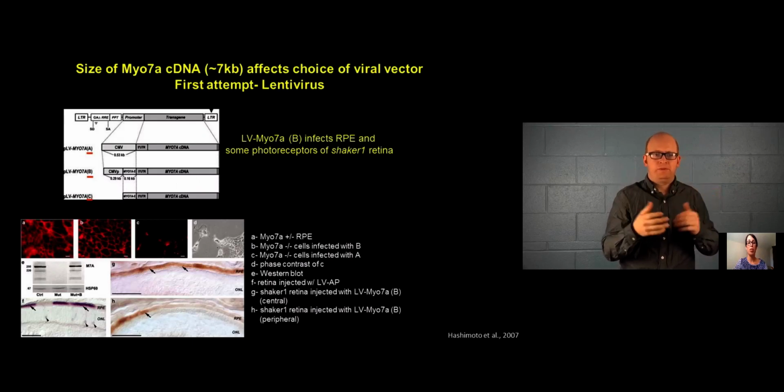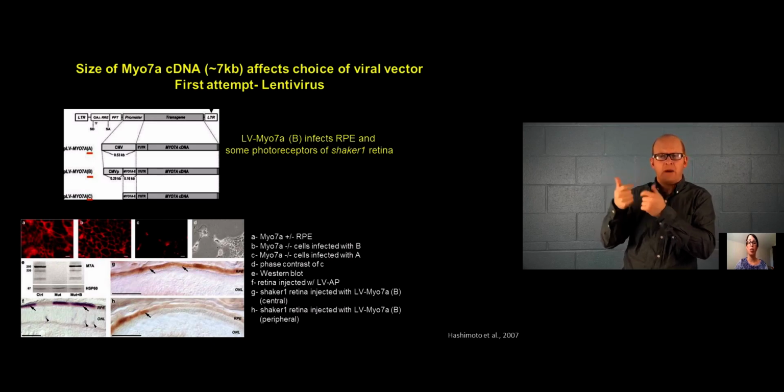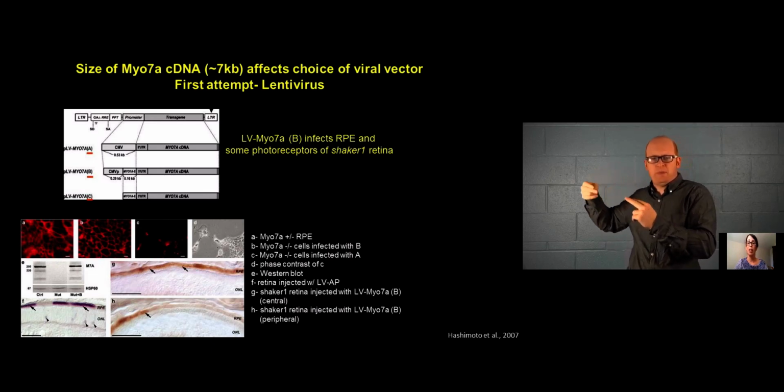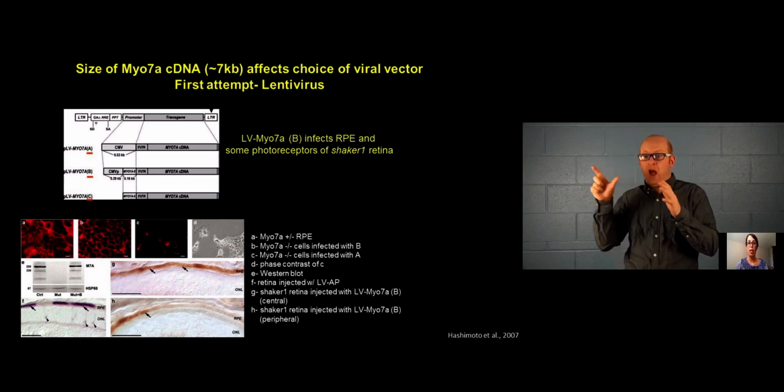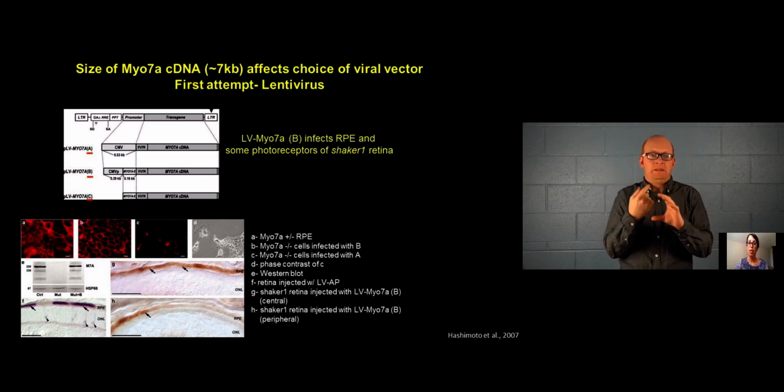So the very first attempt to use gene therapy to correct those phenotypes I talked about in the Shaker1 mouse was dictated by the size of the Myosin7A gene. So the Myosin7A gene is relatively large, about 7,000 base pairs, and at the time, the only taxicab or virus that was available that could accommodate that size of a gene was called lentivirus. And so investigators tested a lentivirus containing therapeutic Myosin7A for its ability to drive Myosin7A protein expression in cells from the Shaker1 mouse, and showed that indeed it was possible and the protein expressed exactly where it should express.